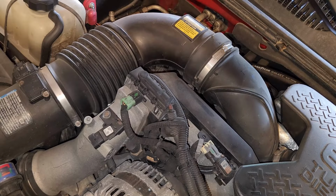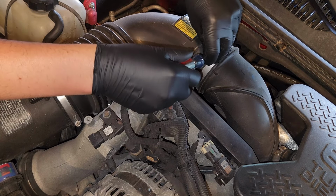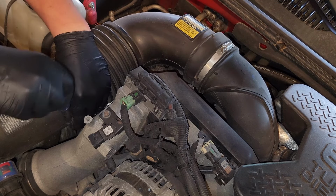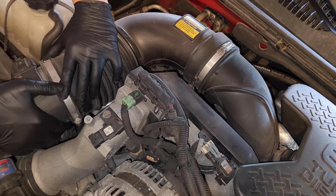We'll go through it. First, for the sake of convenience, let's get rid of this intake boot. This goes from the air filter to the intake horn of the turbocharger. This will give us a little bit more room to work with.